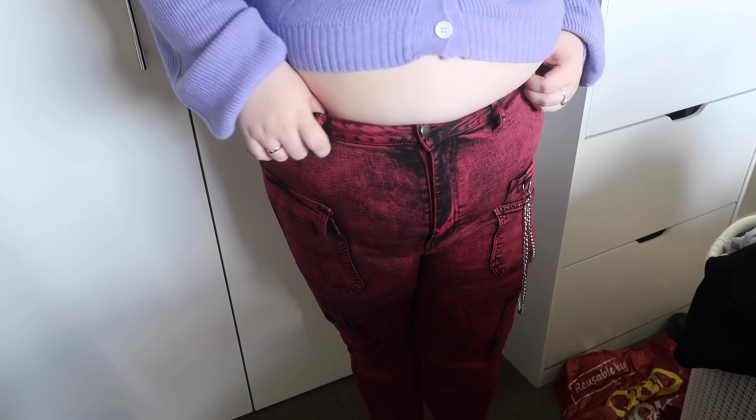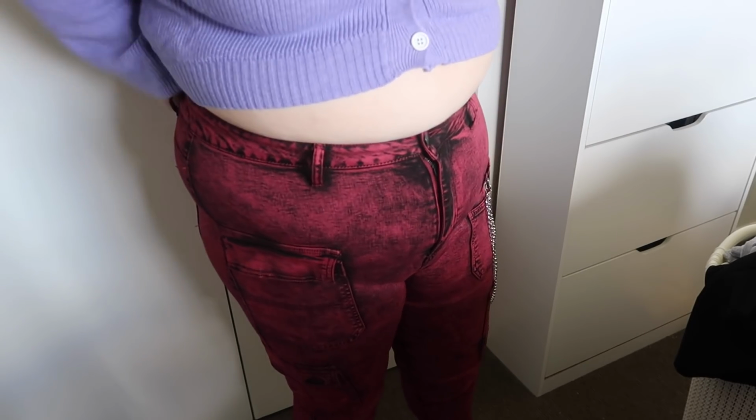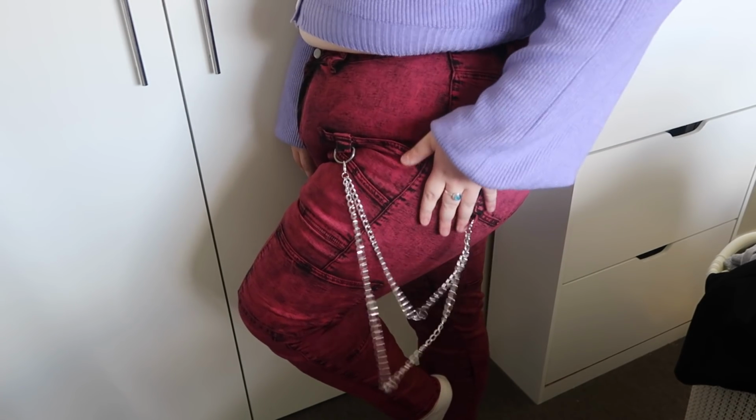These are called the off the chain cargo jeans in red, a size 2XL, and these were $40. Ignore the mess behind me, please. Okay, so these are, first of all, kind of tight. Not gonna lie, but the back is kind of loose. The chain is really sick. I think I might keep this chain so I can put this on my other pants.